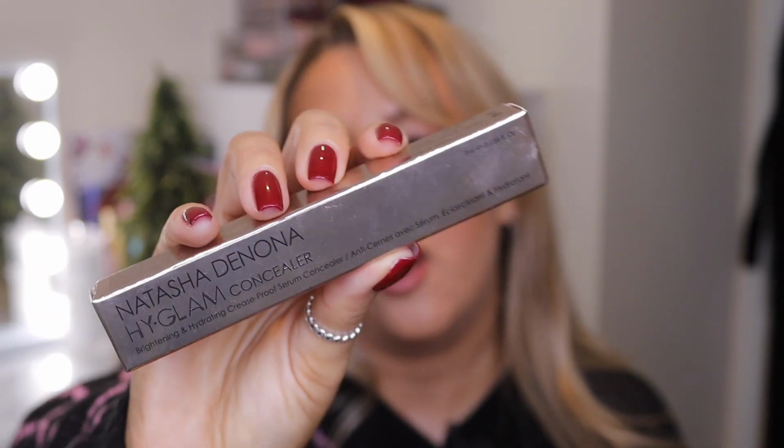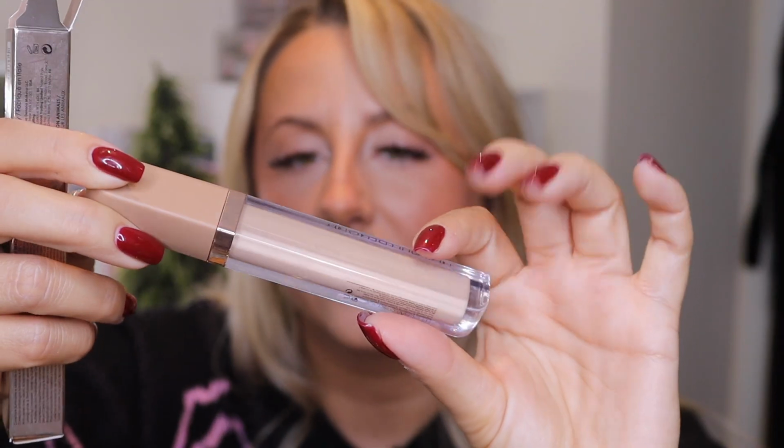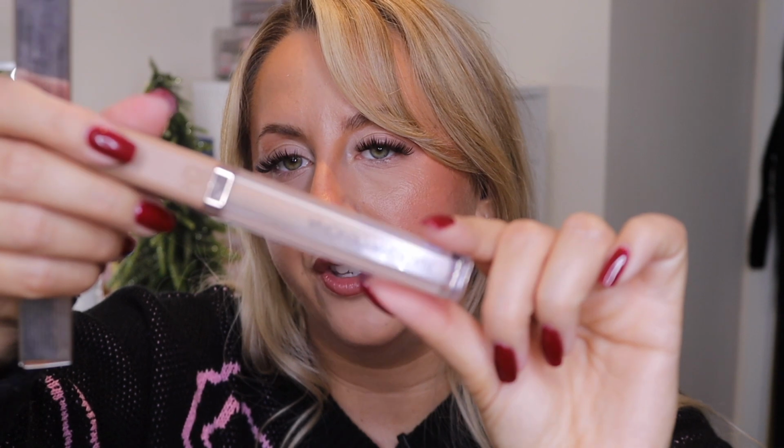And I picked up, which is what I'm wearing today and what I wore yesterday and when I did my friend's makeup yesterday, and I'm in love with this concealer, but I just need a darker shade. So I picked up the Natasha Denona High Glam Concealer. I picked up the shade N3, but definitely, this would be nice just under the eyes, but I definitely want a darker shade for the other areas of my face.